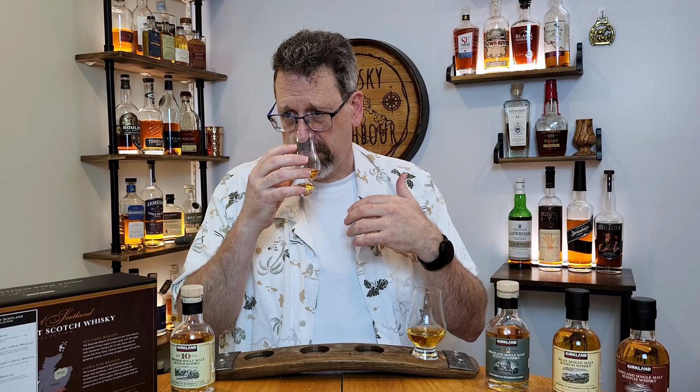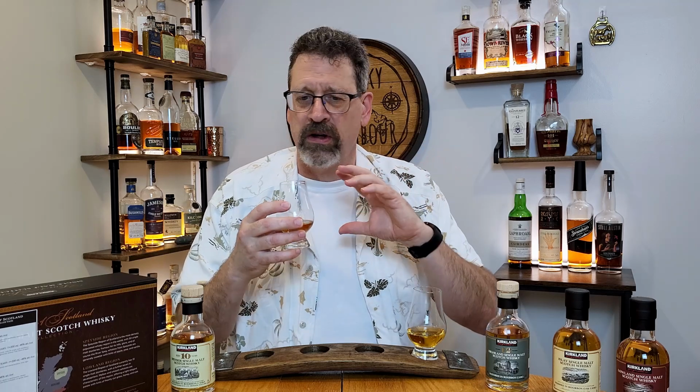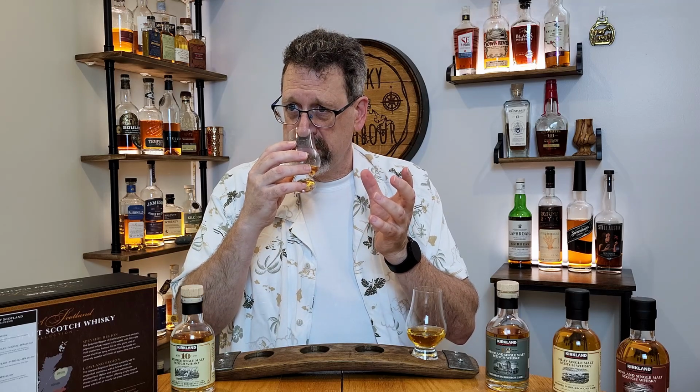Light orchard fruits, a little bit of pear, a little bit of apple, a little bit of something sour, so maybe lemon, but it's not leaning into citrus. A little bit of very light citrus, lots of orchard fruit, not complicated, but not bitter on the nose and not oaky on the nose. So, you know, it's probably just exactly that, a 10-year-old Speyside.